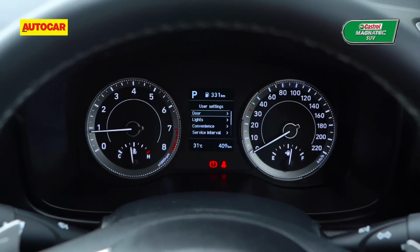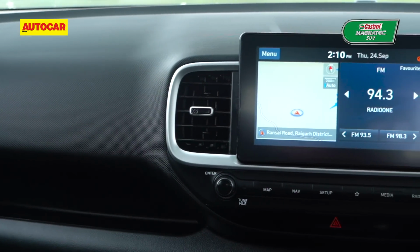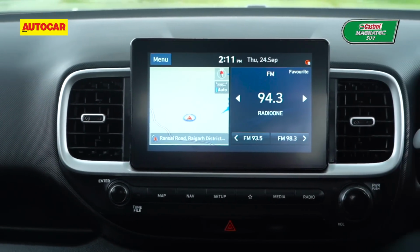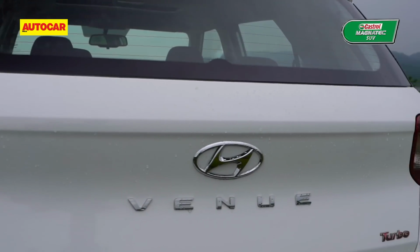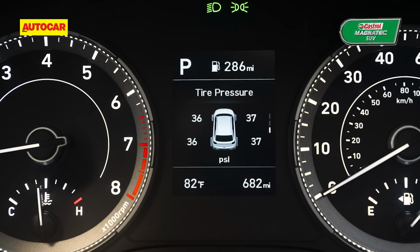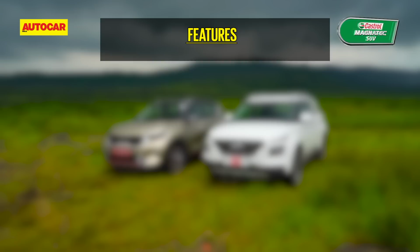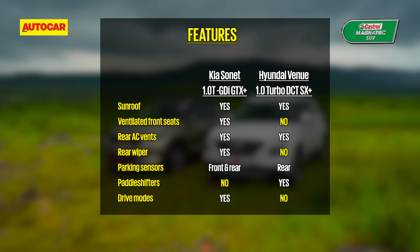Purists will also like the classical and easy to read analog instruments. The 8-inch touchscreen is smaller than the Sonet's but works quite well. Now Hyundai has always loaded its cars, and even in this SX Plus trim you do get things like auto headlamps, wireless charging, tire pressure monitor and more. But since Hyundai does not offer the DCT variant with the top spec SXO trim, it's an unequal fight with the considerably more expensive but considerably better loaded GTX Plus variant of the Sonet.